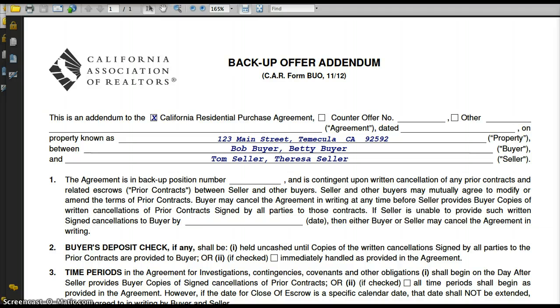What happens is, in our market right now, a lot of agents will be representing a buyer. They send an offer over to the listing agent or the seller's agent, and the seller's agent says, hey, I'm really sorry, we accepted another offer, but we'll hold yours in backup position. Well, that's all fantastic, except what do you have in writing? How are you going back to your buyer to say, hey, we're in backup position? So technically, what should be done is this form should be completed.